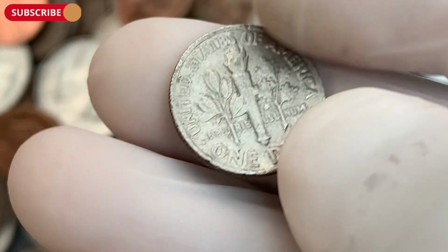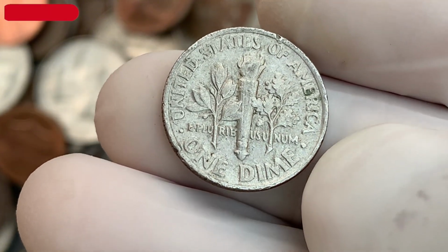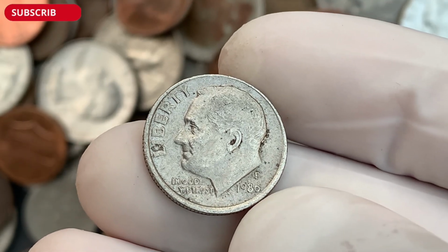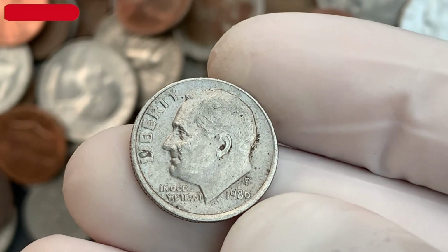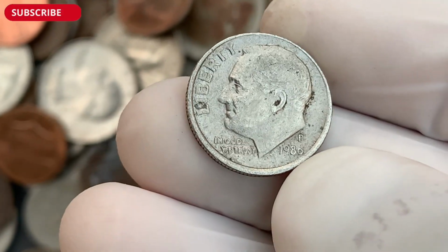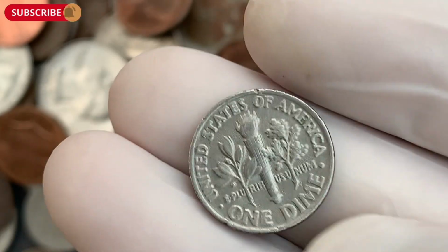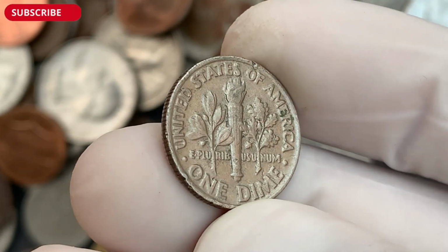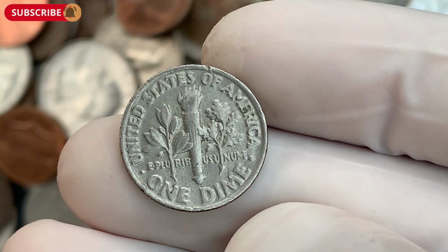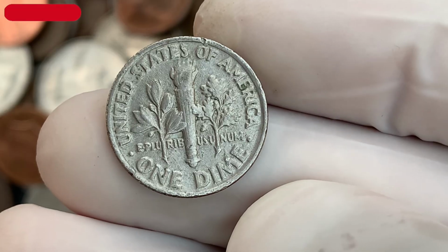Minor off-center examples of 5 to 10% can sell for $40 to $100. Stronger off-center errors of 30 to 50% can bring $150 to $400. And if the coin is over 70% off-center while still showing the date, it can reach $1,200 to $3,000. One particular 1986 dime with a 75% off-center strike sold for $2,750 at auction. But this isn't the most valuable error yet.